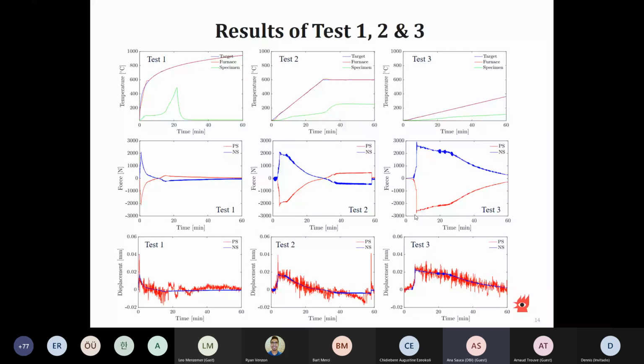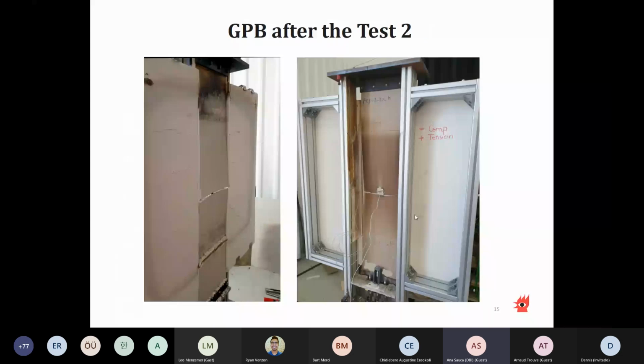So looking at these results, first of all, we have seen that we were able to successfully perform hybrid fire tests, where we take into consideration the effect of the numerical substructure, but at the same time we learn a lot about the thermomechanical behavior of the gypsum plasterboards. Now, here I present the gypsum plasterboards at the end of test number 2, and you can see the exposed side and also the unexposed side. So you have an idea of how they look, and you can also see the crack in the middle of the board.